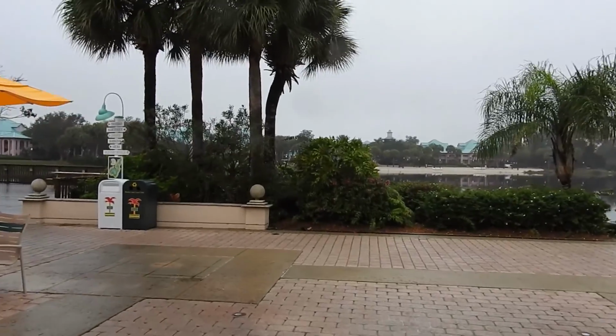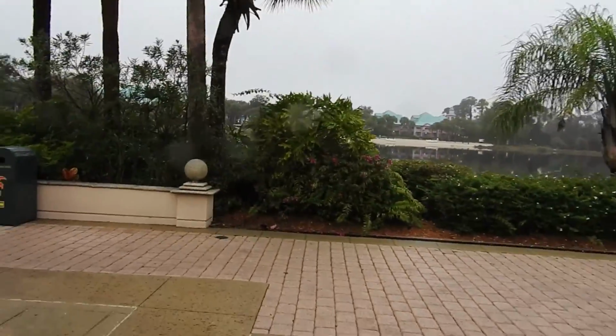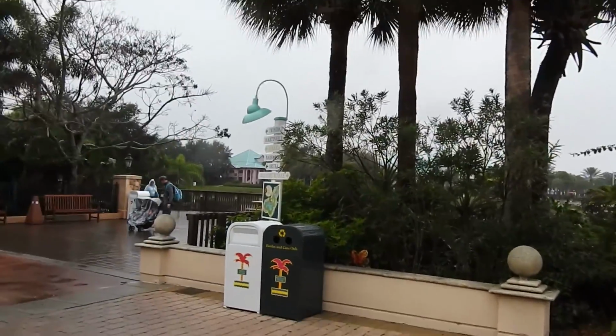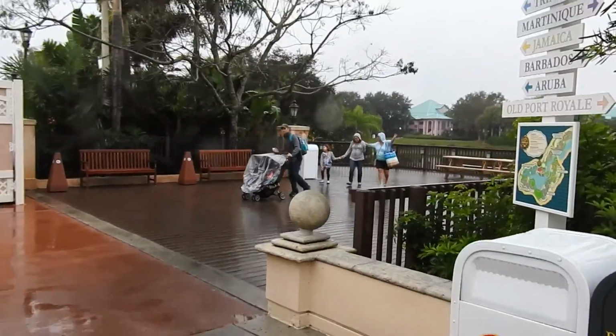Alright, so we just left the Old Port Royale Centertown here, and we're gonna show you the lake area. Unfortunately, we're not staying here this time, so can't get into the rooms to show you.